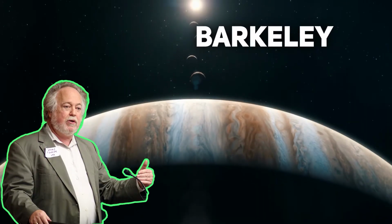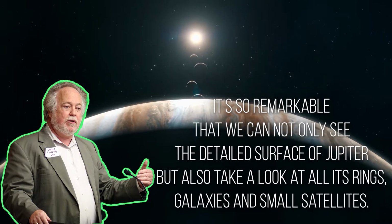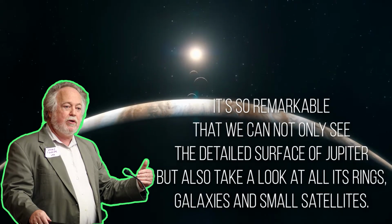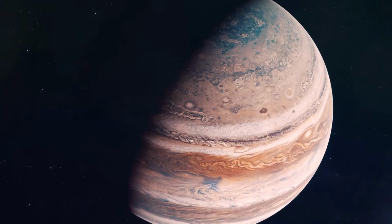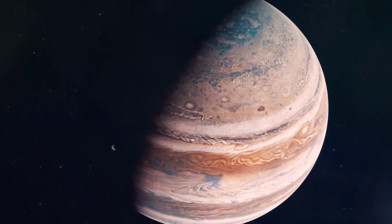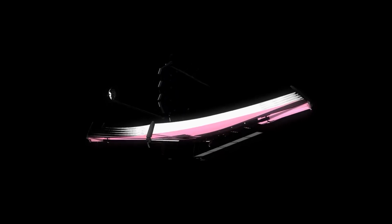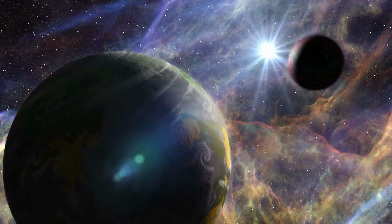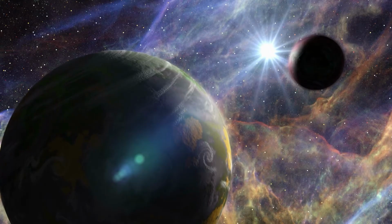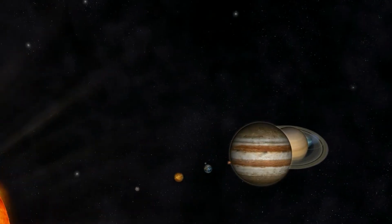Berkeley, a professor from the University of California, said in a statement that it is so remarkable that we can not only see the detailed surface of Jupiter, but also take a look at all its rings, galaxies, and small satellites. And it surely is remarkable, because even the Hubble telescope didn't give us this big of a breakthrough when it comes to picturing Jupiter. At this point, it almost feels like every picture that James Webb captures somehow revolutionizes the world of space studies. James Webb has taken a lot of shots at exoplanets millions of light years away from us, but this time it took images of a planet that's a little closer to home.